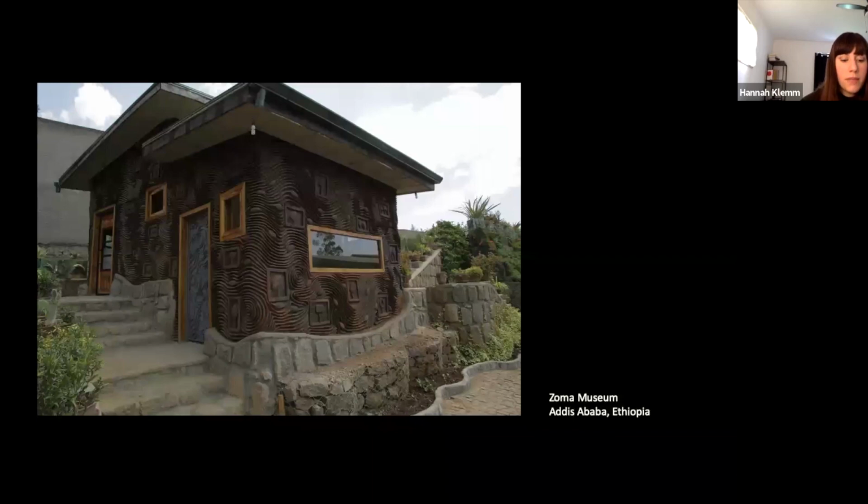So Sime and Meski designed the Zoma buildings using a traditional Ethiopian method and materials of building known as wattle and daub, which is this form of mud and dirt and hay that gets dried out and baked and made into these clay walls, which is the brown that you can see in the buildings. Yet they adapted it for contemporary purposes.